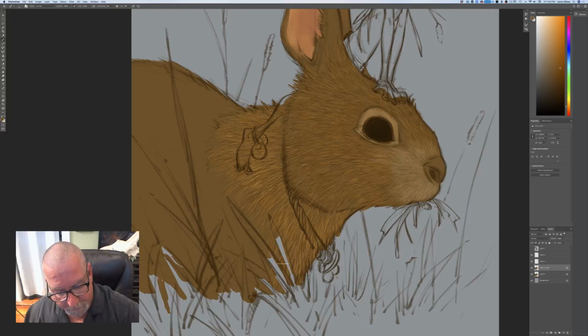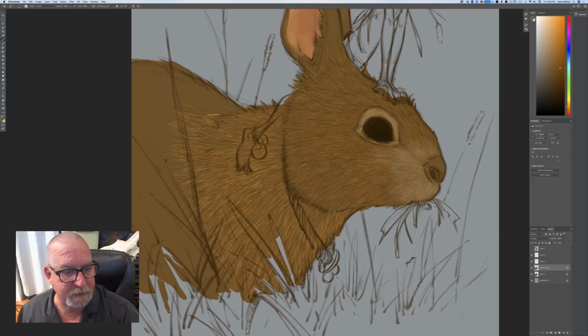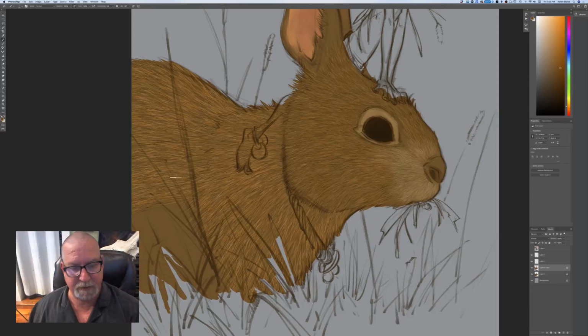So one of the cool things about these fur brushes that I've created, and I've got lots of different textures, is they go with the flow that you draw, in the direction that you draw. They're directional fur brushes. So depending on the direction that I'm drawing, I can create the fur flowing in that direction. See?